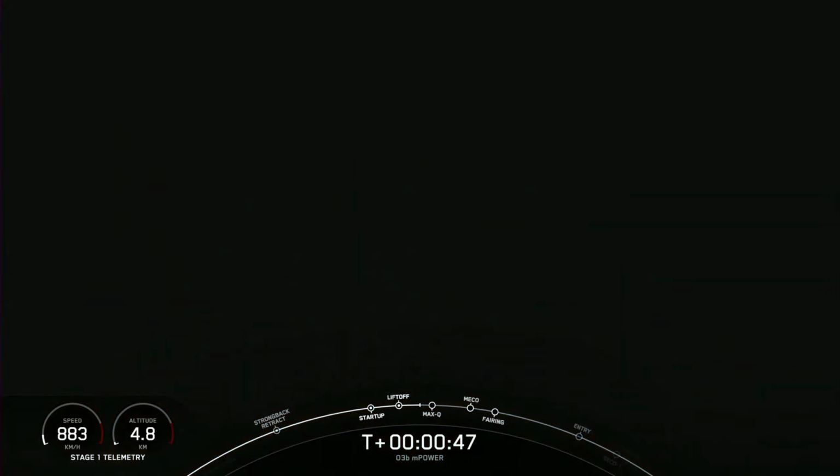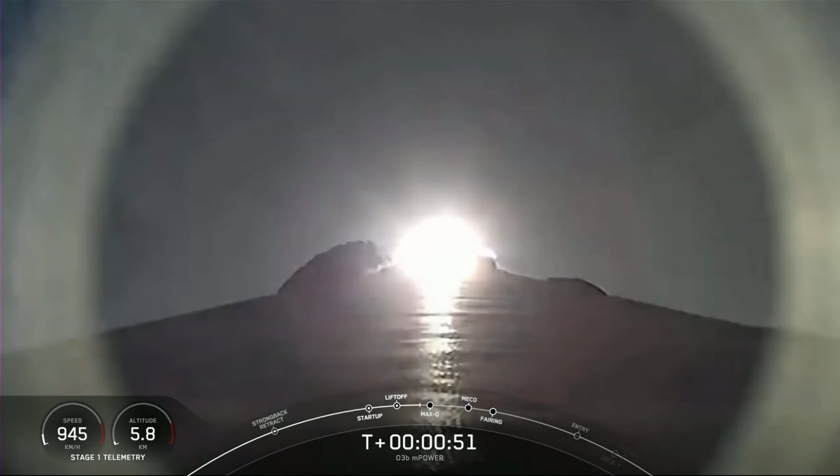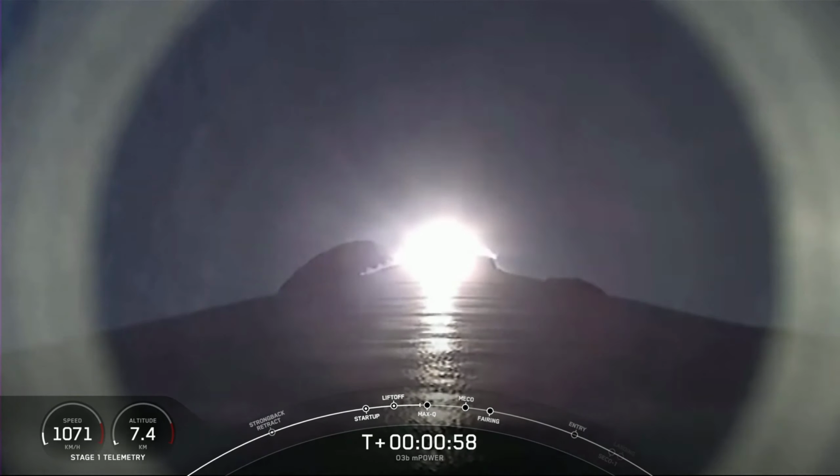Power and telemetry nominal. Falcon 9 has successfully lifted off from Space Launch Complex 40 at the Cape Canaveral Space Force Station in Florida, carrying the O3B mPOWER satellites to orbit. And here's a great view from the first stage, looking down at those Merlin 1D engines.